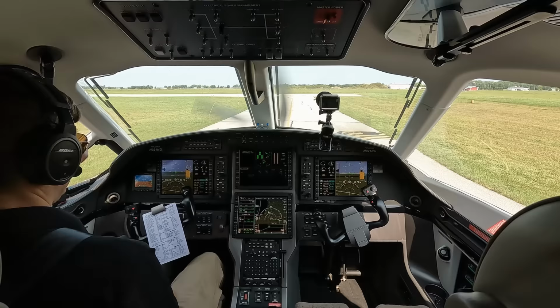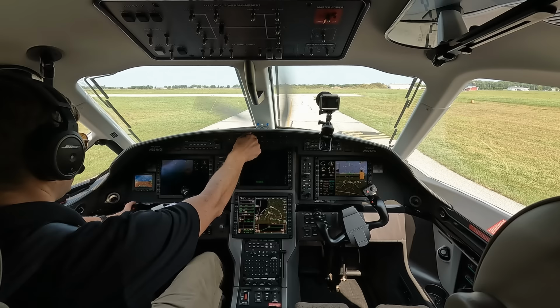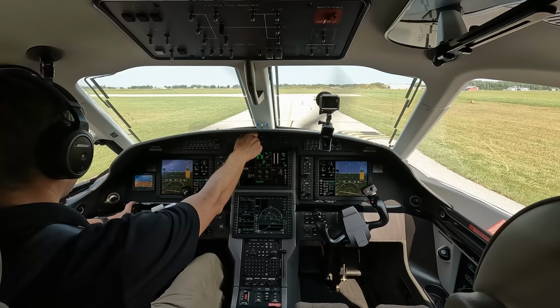1 November Golf, monitoring control airspace, fly heading 070, and climb maintain 8,000, you're released from the Goshen Airport. 070, climb 8,000, released for departure off Goshen, 921 November Golf.